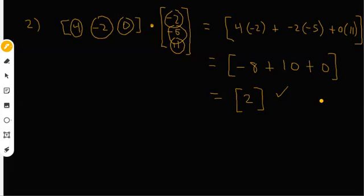Now, something interesting about this, since the first matrix is a row matrix, we know that it only has one row. But how many columns does it have? It has 1, 2, 3 columns. So this is actually a 1 by 3. So I always put the number of rows first. That's how I got that 1 right there. And I always put the number of columns second. That's how I got that 3.